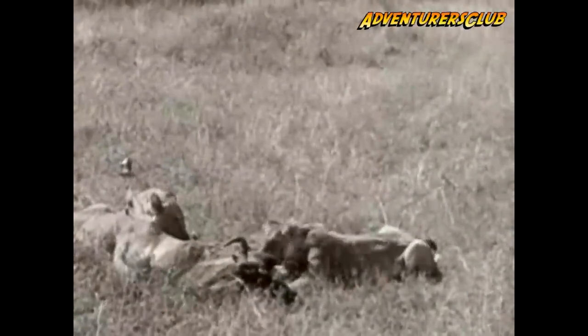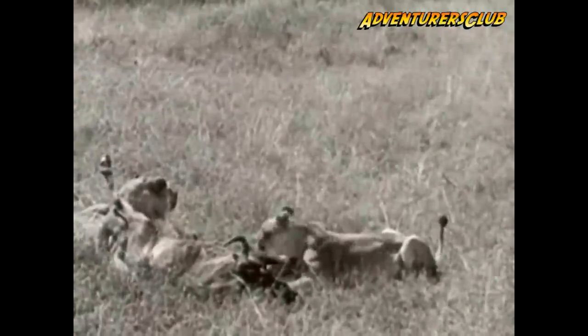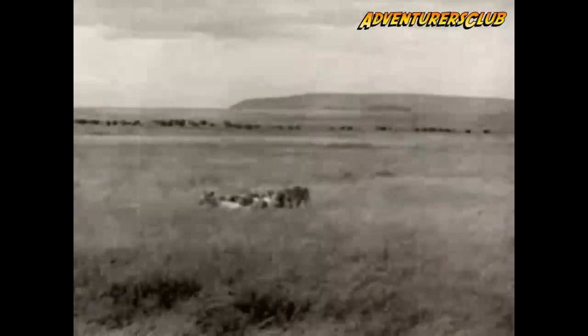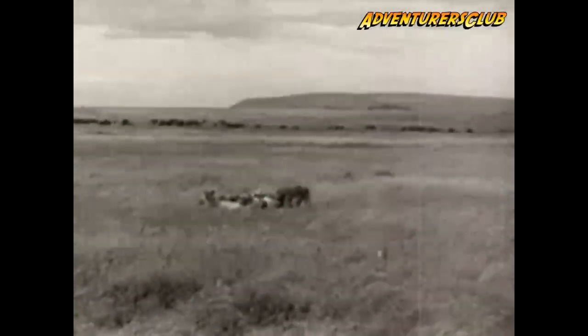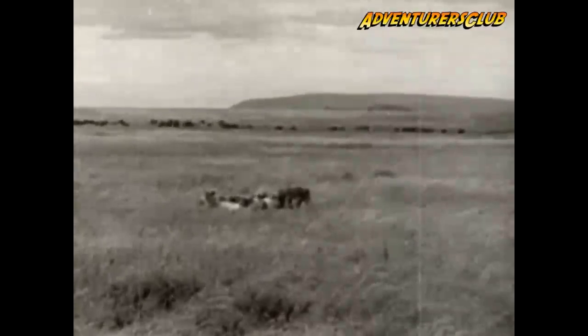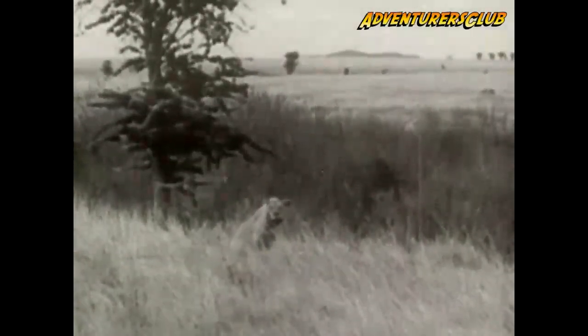Here is a remarkable photograph. Two lions have made a wildebeest kill, and the herd can be seen in the background, even before they had a chance to get away. Even at that, some of the best pictures escape our camera.